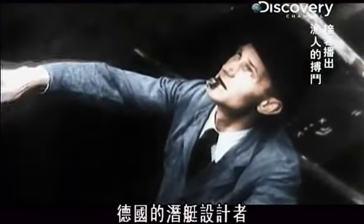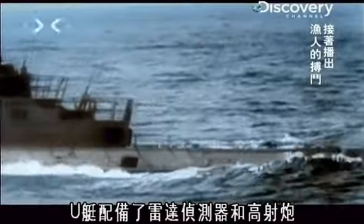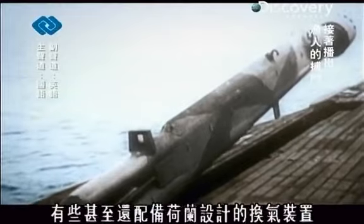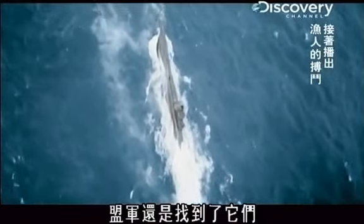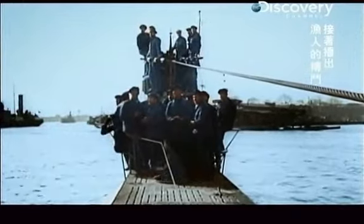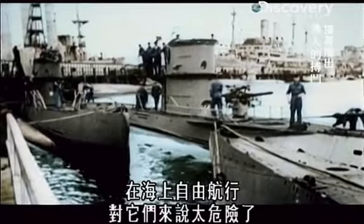Germany's submarine designers tried to respond with innovations of their own. U-boats were fitted with radar detectors and anti-aircraft guns. Some were also fitted with the Dutch-designed schnorkel, an air inlet that meant that submarines could spend longer underwater, hidden from Allied radar. But it was too little, too late. The Allies still found them. Hitler's U-boats were now pinned down in port. It was too dangerous for them to roam the ocean freely.